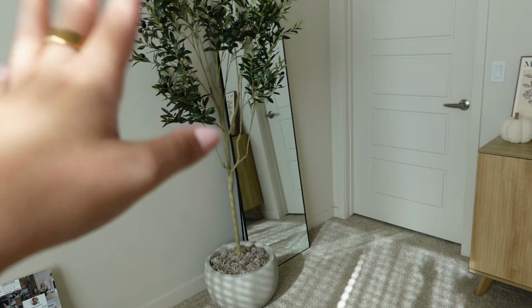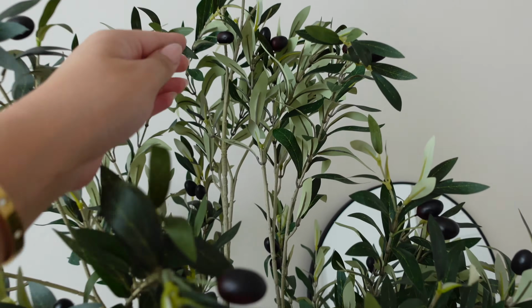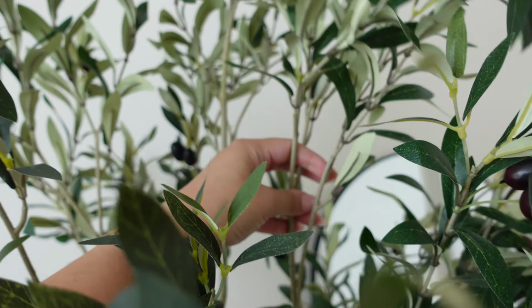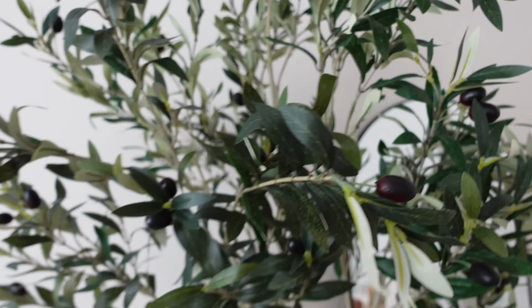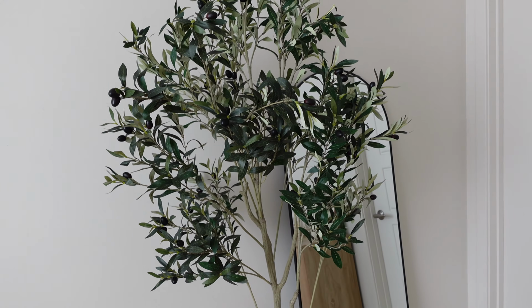Some other faves is this tree right here. I recently purchased this fake olive tree, and this is the 7-foot, and it adds such a nice touch to my office, especially because my walls are pretty plain and I don't really have a lot going on. So just having this greenery is so nice. I actually want to add one in my living room and my bedroom because it just gives such a nice look. I did have to fluff this one up a little bit when I received it. It was a little bit bent and the leaves were stuck together, but once you fluff it up and put it together, such a nice touch.